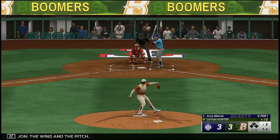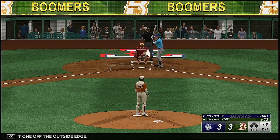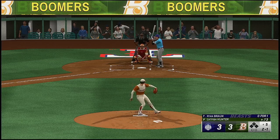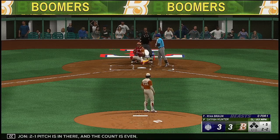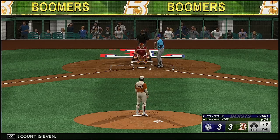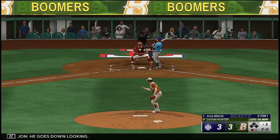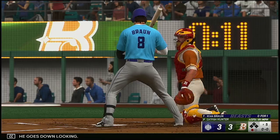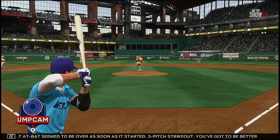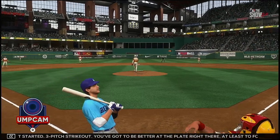The windup and the pitch. And that one off the outside edge. Two-one pitch is in there, and the count is even. Well, that at bat seemed to be over as soon as it started. Three-pitch strikeout. You've got to be better at the plate right there, at least to foul something off, extend that at bat.